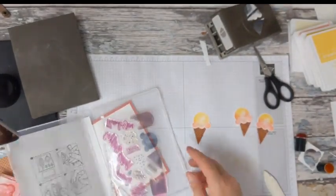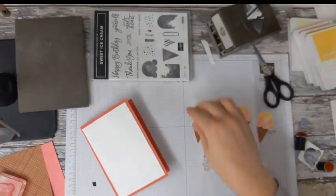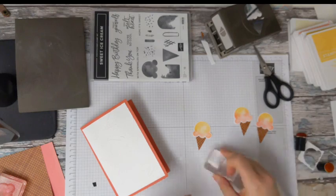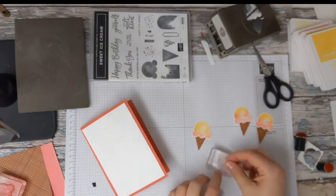Let's choose. Oh, Bev said I got mine from Amazon. There you are, my dear. Someone else said I got mine off eBay. It's quite popular, it would seem. So yeah, have a little browse, see what you can find.